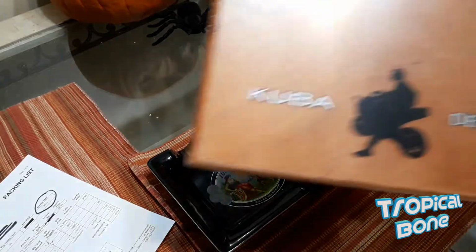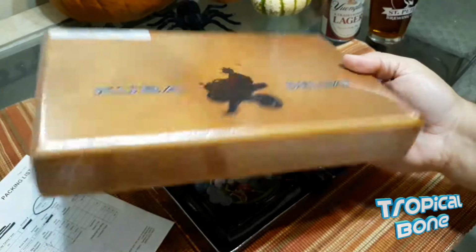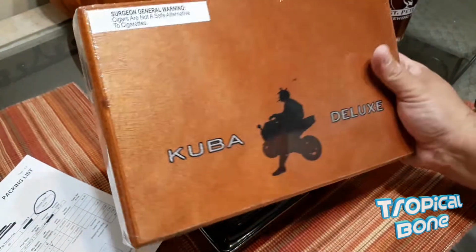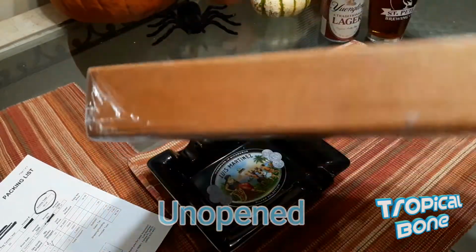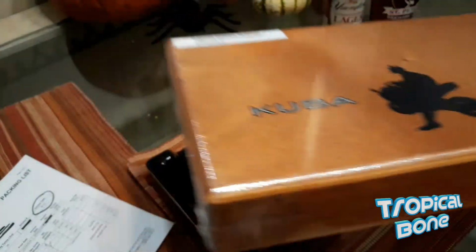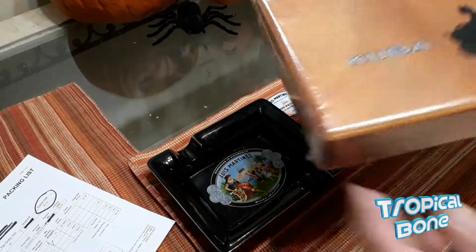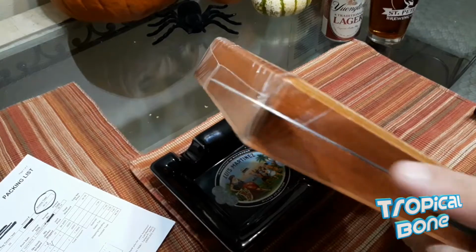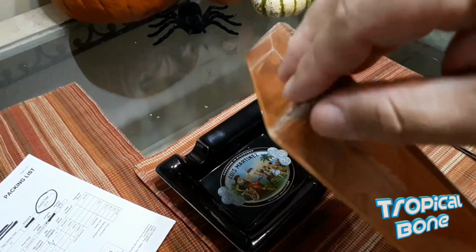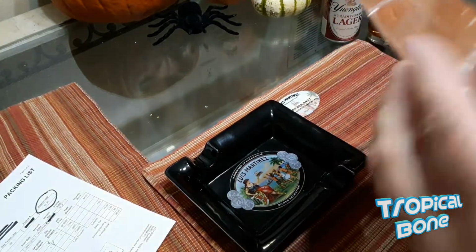And the main reason I ordered. Ooh, shoot. This is it. This unwrapped Kuba Deluxe, whole 10 pack of Kubas Acid cigars. Let's open it up. Like Christmas for me.